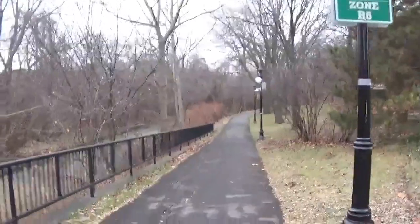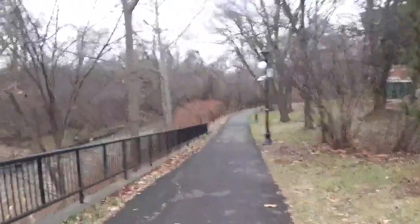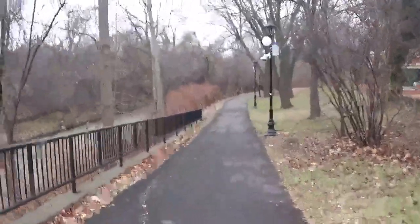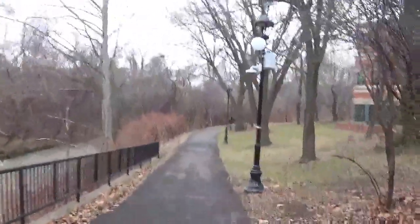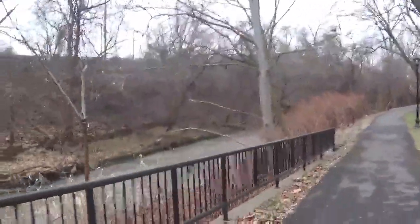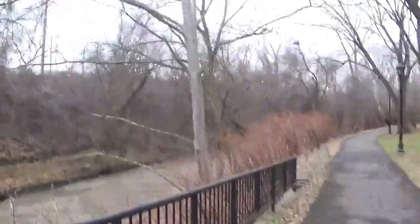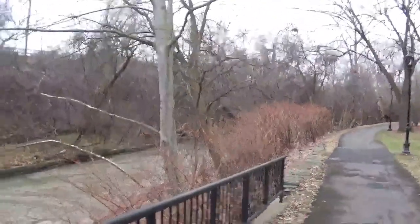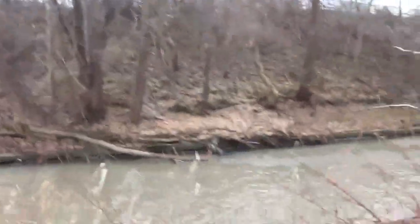Creek Walk Mile 1.6, Zone B6. And another security camera. That's what those white things are. I'm not going to show you too much about it. Like I said, I'll give this trail right now an 8 out of 10. It's got a lot of history on it. Did a good job with that, the upkeep, making things look historic.